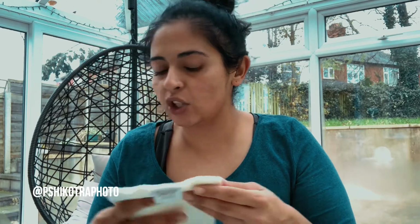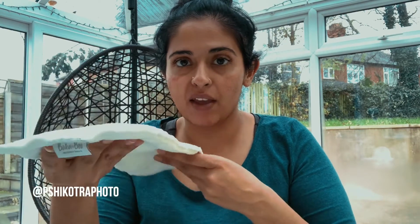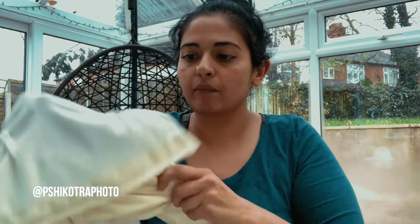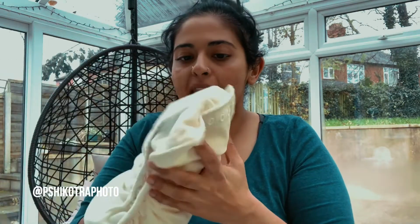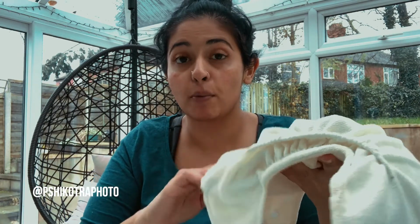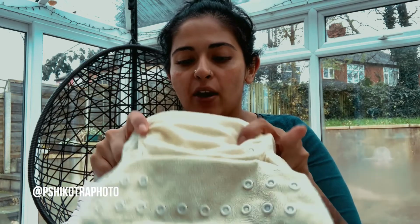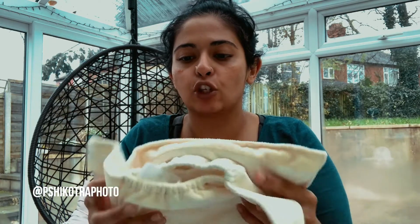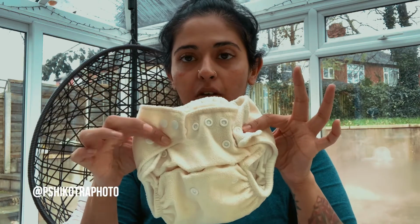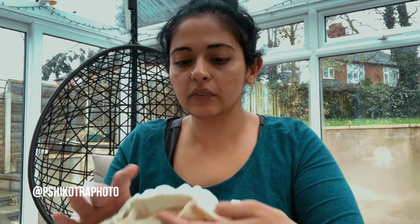So what you end up doing is getting the insert, and you insert them into it like this, like so, and place them in. Now with these inserts, if your baby's a heavy wetter, you'll just double up or triple up on them. And then obviously you just put the baby in it and you seal it, pop it down like that, and there you go. That's what it's going to look like. And that is basically it with the setup.